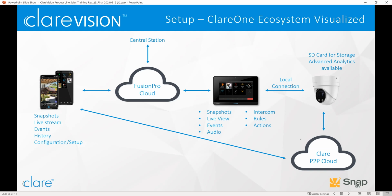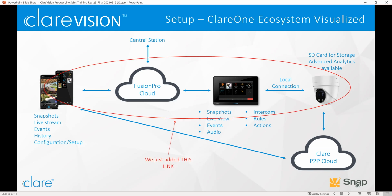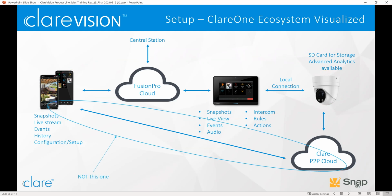This P2P Cloud, which is down below, is really interactive, used for strictly the mobile application. It's extremely responsive. When you launch a camera view, it comes up in under 2 seconds worldwide. So when we just did that, adding the ClareVision camera to the panel, we added this link, not this link. That link was added prior when we put the ClareVision app together.